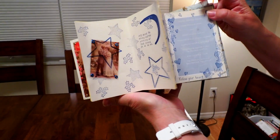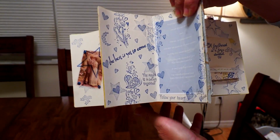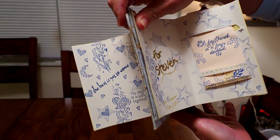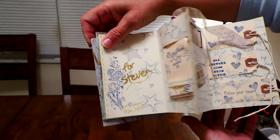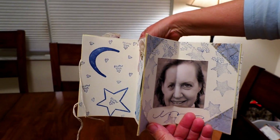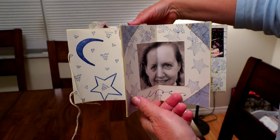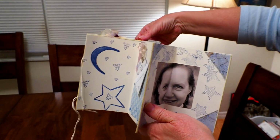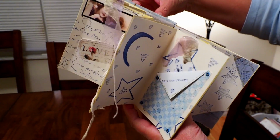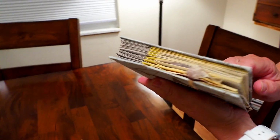So it has from our wedding, that's a tiny copy of our announcement that we're getting married, and all kinds of rubber stamping and pictures. It's a very personal book. They could pick whatever subject they wanted, but that's what I did. I think it was for our anniversary I gave it to him. But then it's sneaky because it folds back up into a regular book.